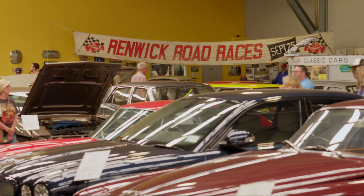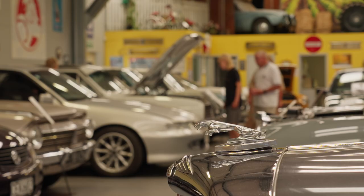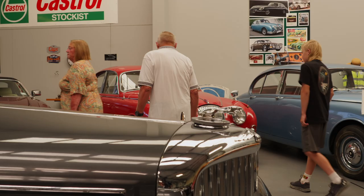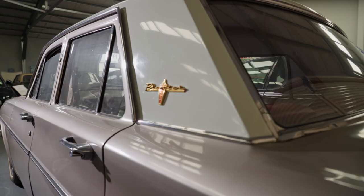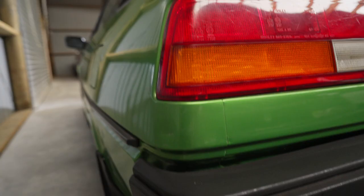This is a private collection that has been assembled over several years, starting back in 1998 when the first vehicle was purchased. This vehicle, a 1968 Jaguar 340 Saloon, is still in the collection and on display. The idea behind the collection is to ensure that most vehicles from the 1950s to the 1980s that were part of everyday motoring in New Zealand are remembered and enjoyed.